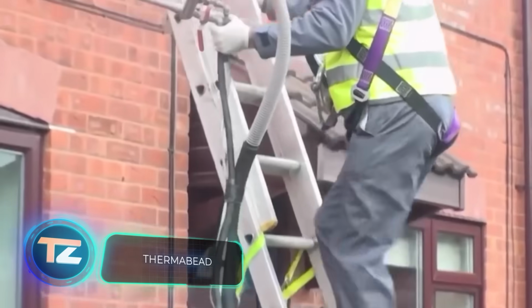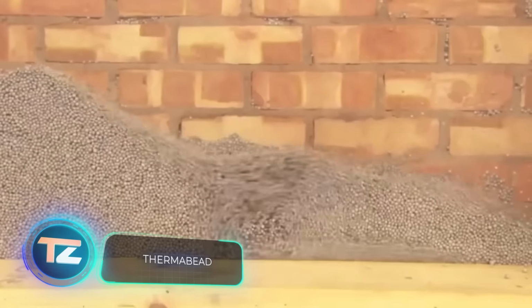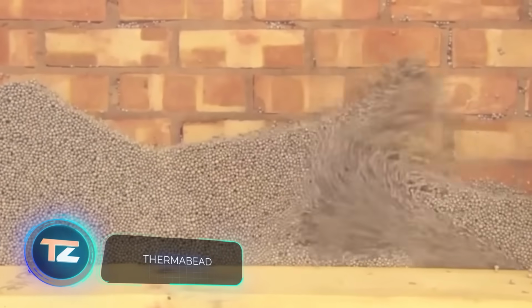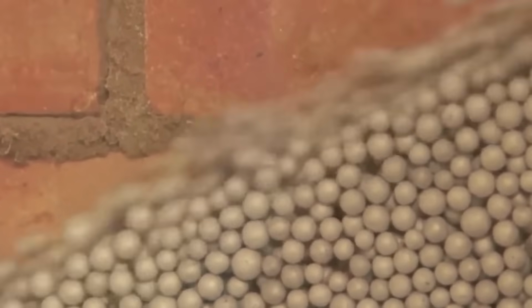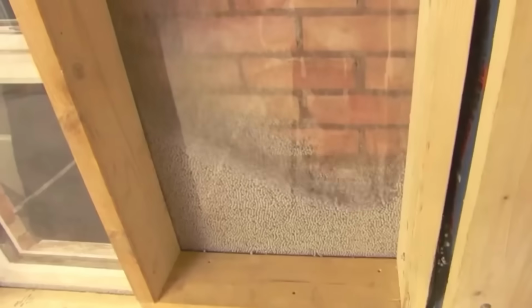ThermaBead is an insulation material made up of polystyrene beads. It looks fresh and creative, and you'd never guess it's been used in the UK for over 30 years. If it's still popular after all that time, it must offer something special, right?